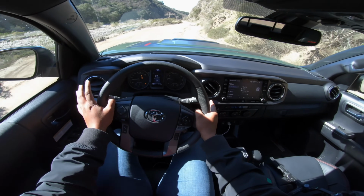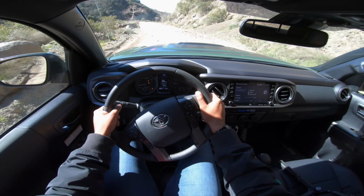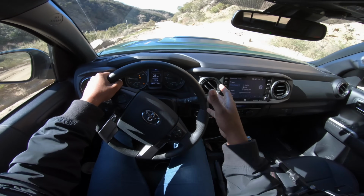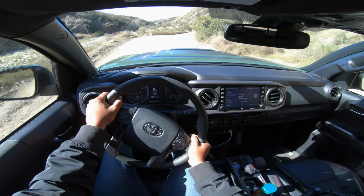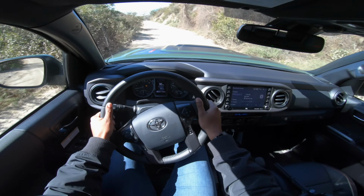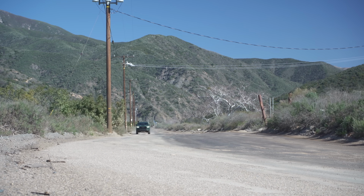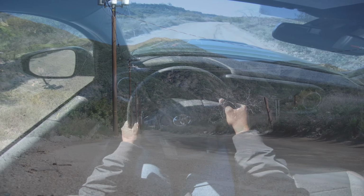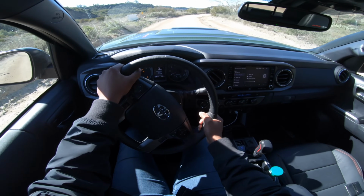this is where it almost could potentially feel like a very light version of a Raptor. And what I mean by that is going quickly on these really rough, unpaved roads, because at that point, it rides smooth, it glides very, very well, and you can go at a pretty good pace, and the truck stays pretty planted. And the fun part is when you're on dirt roads like this with the traction control off, you can have a good amount of fun.